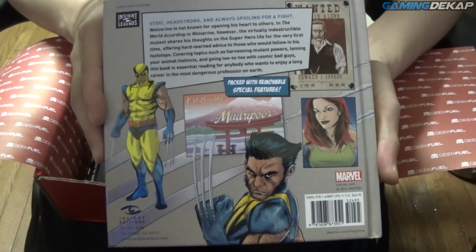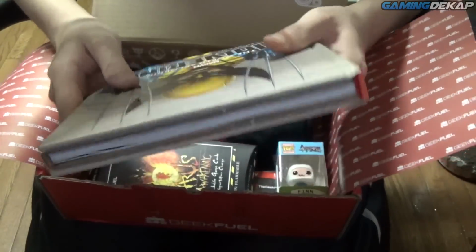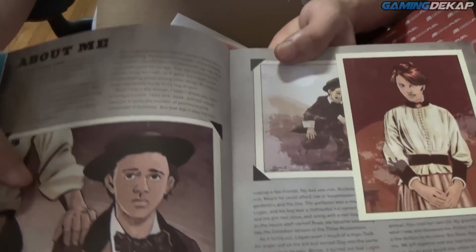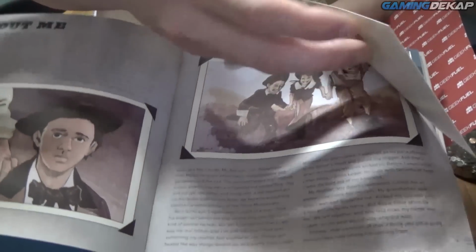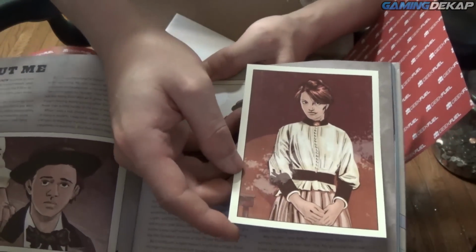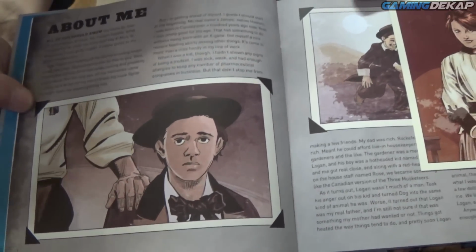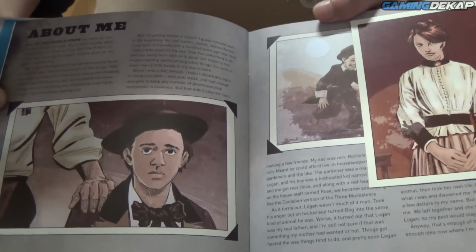It's packed with removable special features. Examples. We need an example of one. Hold on. Time out, guys. So, I just flipped through the pages and immediately what they mean by removable special features, for an example, this right here is removable. I'm not actually going to remove it. It's like a postcard, postcard size, and it's a picture of somebody. I have no idea who that is actually, but this I'm definitely reading as soon as we finish this unboxing. This is like a god tier book.